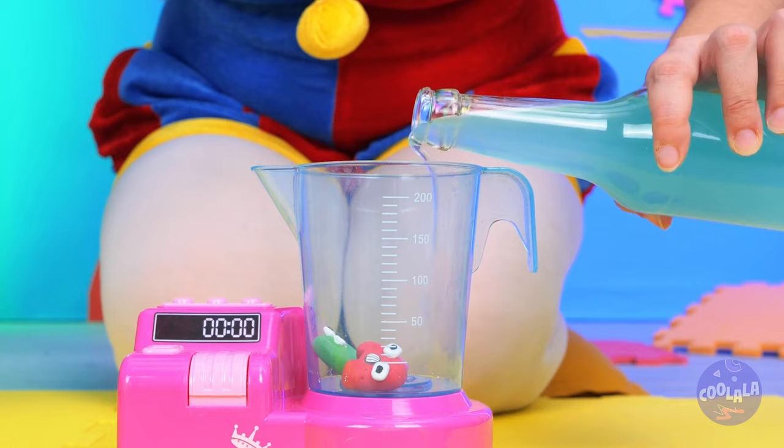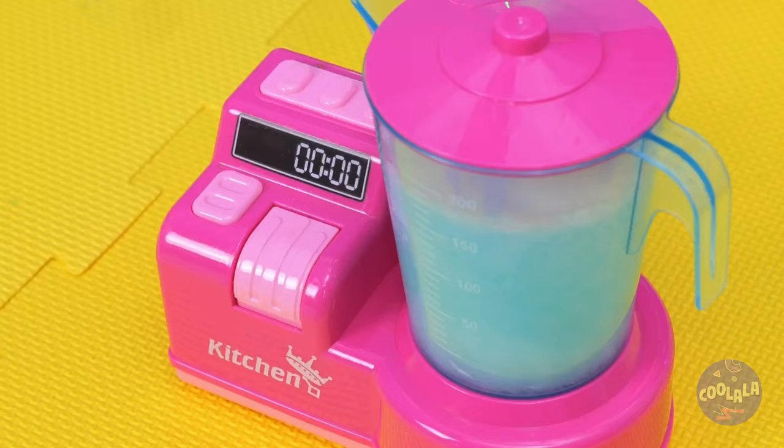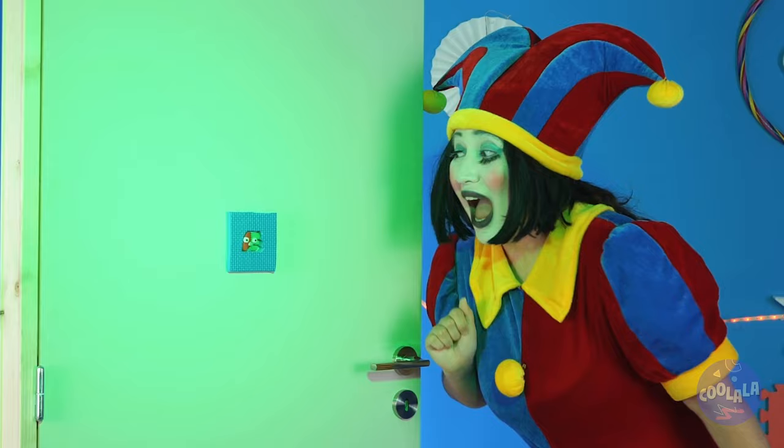Here, have some soda. And candy. Put a lid on and start blending. Should be enough. Wow, talk about close friends. And they're really opening doors for us.